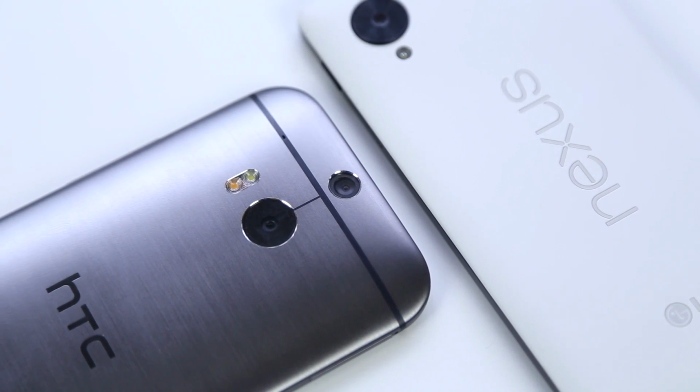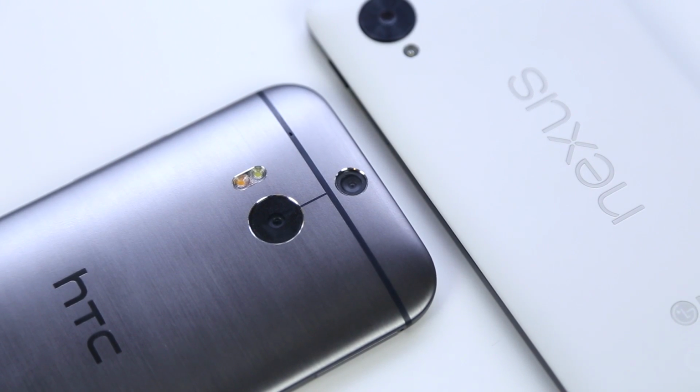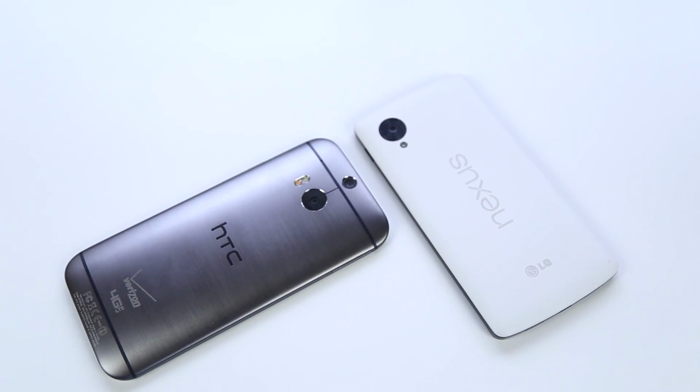They fit in different parts of the market. The Nexus 5 is a phone that definitely has top-end specs, but fits in at a mid-range budget price, while the HTC M8 comes in at a flagship price for the flagship phone. So the first category we're going to cover is the hardware.